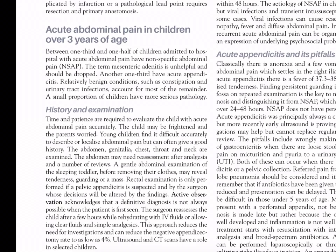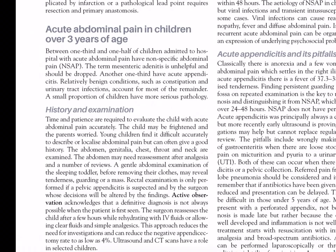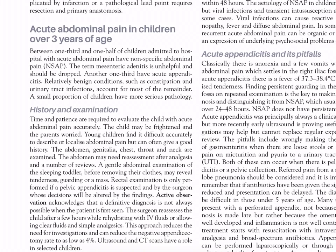Acute abdominal pain in children over 3 years of age. Between one third and one half of children admitted to hospital with acute abdominal pain have non-specific abdominal pain. The term mesenteric adenitis is unhelpful and should be dropped. Another one third have acute appendicitis. Relatively benign conditions such as constipation and urinary tract infections account for most of the remainder. A small proportion of children have more serious pathology.